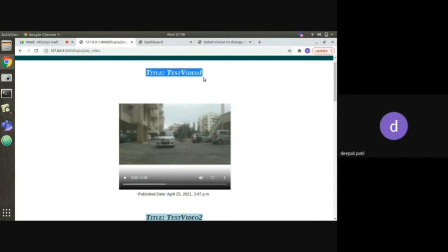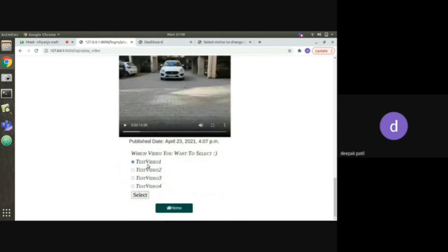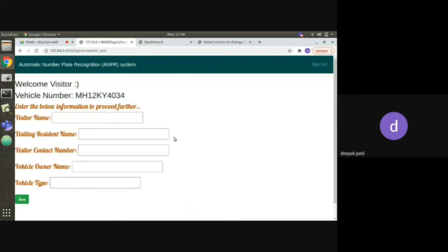We need to check whether it is a visitor or a resident. Now let's check this one. Now I have selected this video. As you can see, input video selected, test video 1. Now I will process this. As you can see, the video is getting processed and it has extracted this number plate output string from the vehicle that I have given as input to our system.